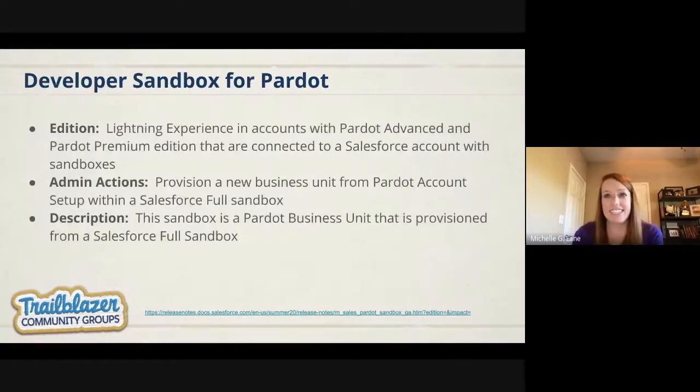And very exciting is developer sandboxes for Pardot, to be able to build things out and test them as you would in your Salesforce orgs. So I'm sure a lot of you have heard of this. This is very, very exciting. I cannot wait on this one. I don't know there's much more to say there unless you guys have comments.